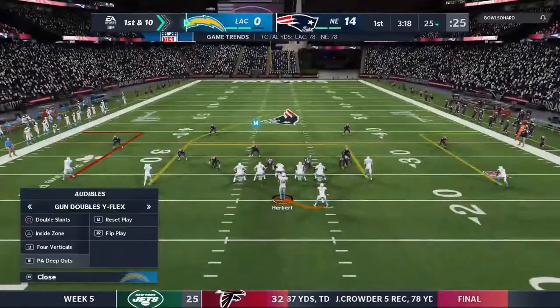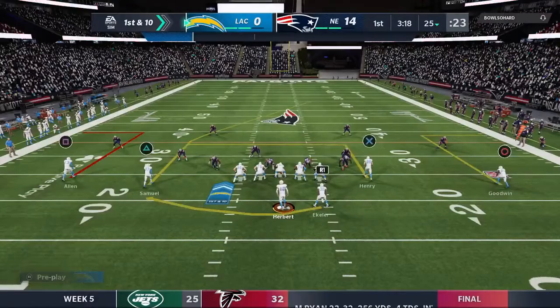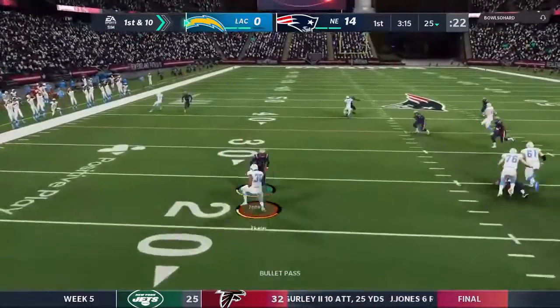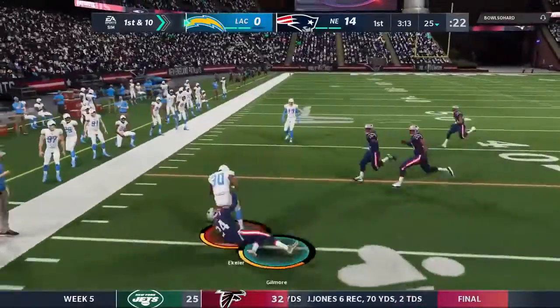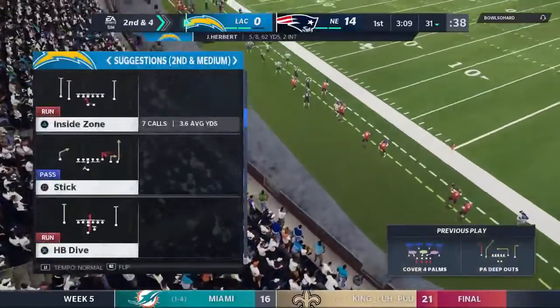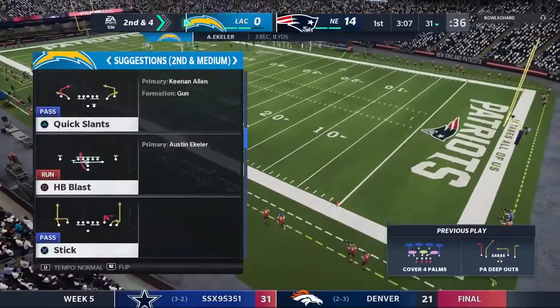The Charger drive about to get going. And in enemy territory last time through the interception. We'll see what they do on this drive. Can't wait to see how it alters what they decide to do in play calling. Do they continue to throw the ball? Do they want to lean more on the running game? It'll be an interesting sequence of plays that they've got coming up.